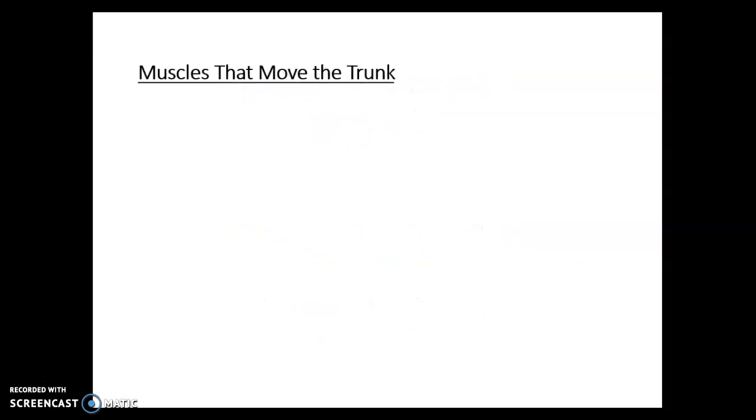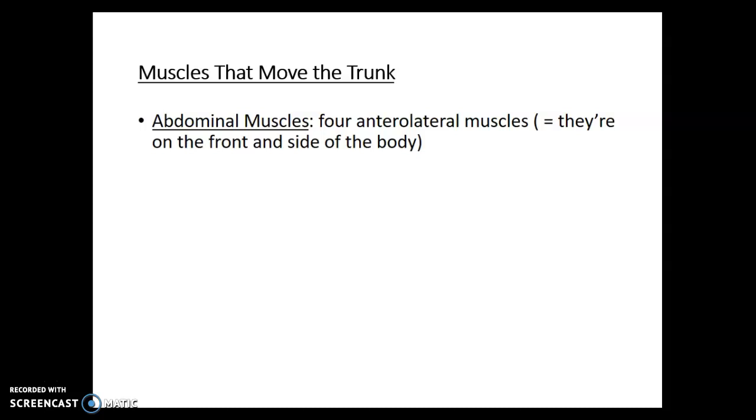All right. So muscles that move the trunk are our abdominal muscles. So we have four anterolateral muscles, meaning they're on the front and they go to the sides of our body. We all know where our abs are. Everybody hit your abs a couple times. We know where they're at. We want to keep nice and healthy and strong so that we can have good body function and a strong core and a healthy back, and also helps to keep our internal organs in.